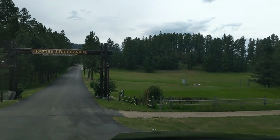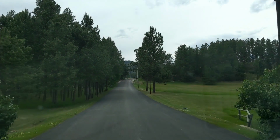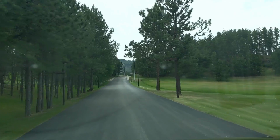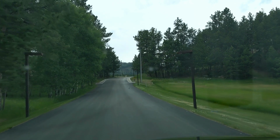We have arrived at the Rafter J Bar Ranch, which is the place we'll be staying here in the Black Hills for the next 5 nights. We are excited to get settled in and maybe relax for a little bit after a long 3 days traveling.